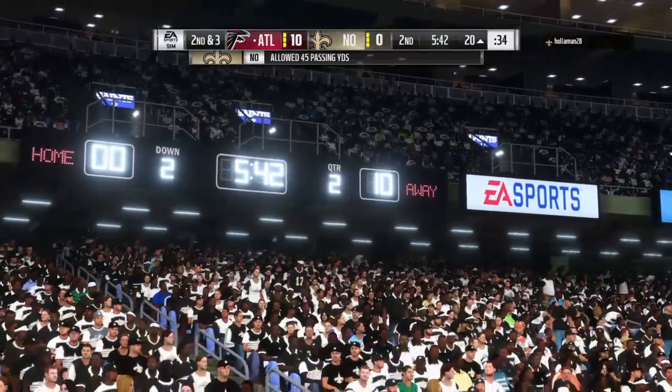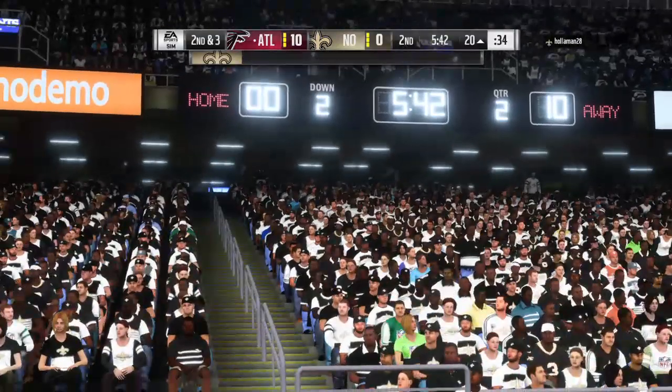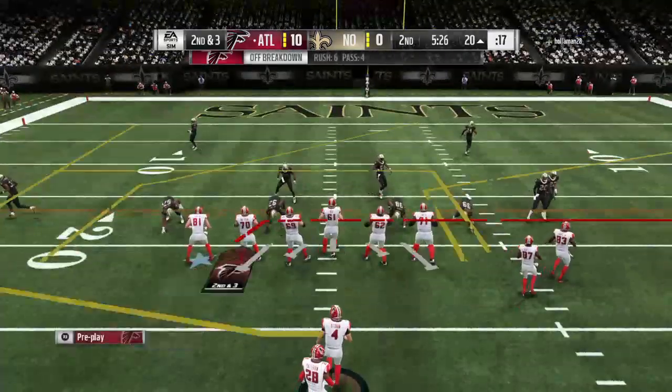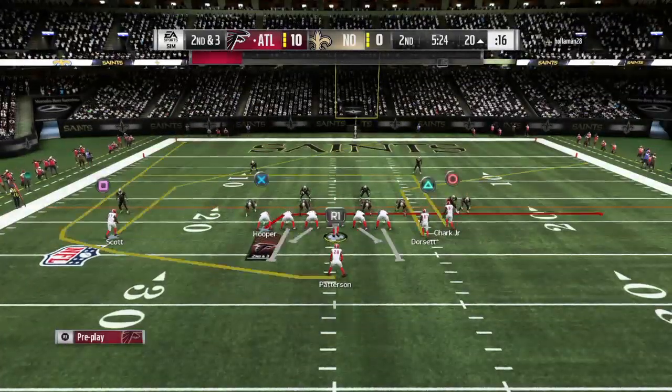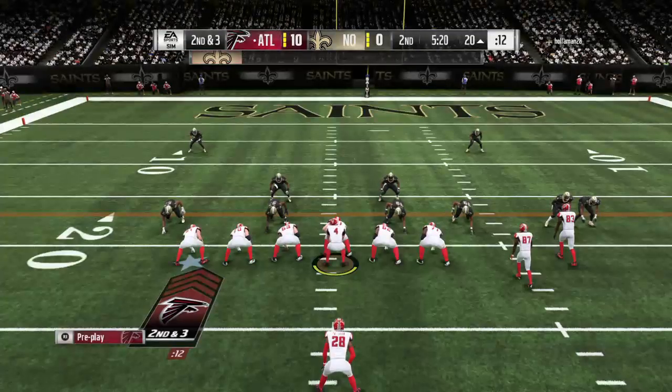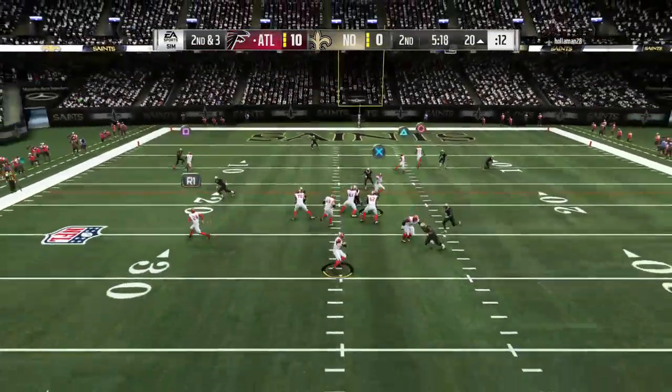One thing you're hoping for when you run drag routes, you're able to hit a receiver in stride, and he can pick up a lot of yardage after the catch. But in this situation, the defense was effective, able to stop him before he could get a good head of steam going. Back to throw.